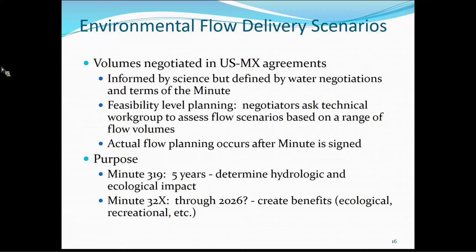We then also went through a planning exercise for a successor minute to minute 319, and we call that minute 32X. It is not yet an agreement, and we don't yet know what number it would be assigned, hence the X. In that planning process, we essentially did feasibility level planning. The negotiators for the two sovereigns, the U.S. and Mexico, asked our technical team to assess a range of flow scenarios based on a range of volumes that they thought they might want to consider in their negotiations. And so we looked at those scenarios to determine potential impact or benefit.